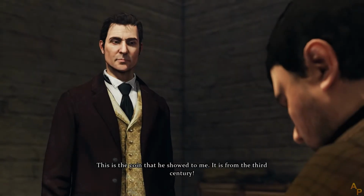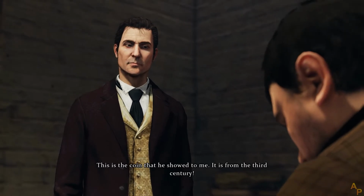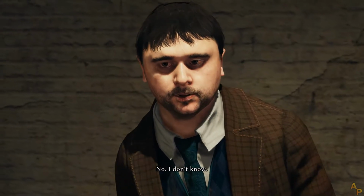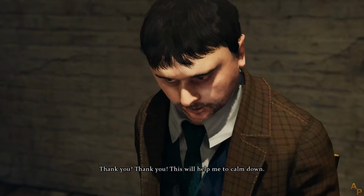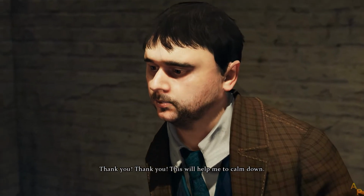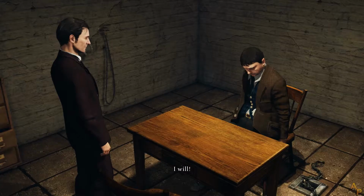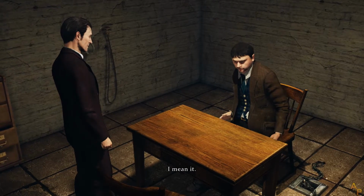This is the coin that he showed me. It is from the 3rd century. It must be very rare. No, I don't know. Thank you. Thank you. This will help me to calm down. Do be careful with the dosage. I will. I mean it.